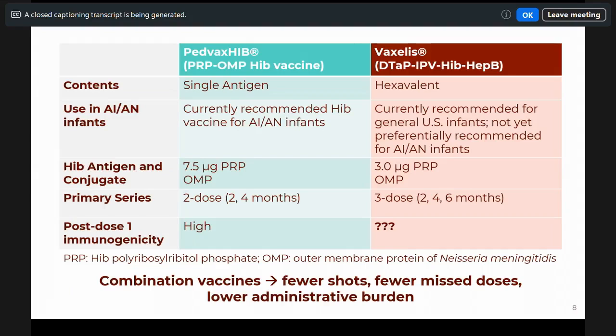But PedvaxHIB contains 7.5 micrograms of the PRP antigen compared to 3 micrograms in Vaxelis. PedvaxHIB uses a 2-dose primary series compared to a 3-dose primary series for Vaxelis. And PedvaxHIB has been shown to elicit protective antibody concentrations post-dose 1, but the post-dose 1 immunogenicity of Vaxelis is unknown. We know that advantages of combination vaccines include fewer shots, fewer missed doses, and a lower administrative burden. And that led us to try to replace those question marks in the bottom row there with data that could inform a policy decision and potentially optimize Hib protection for AIAN children.